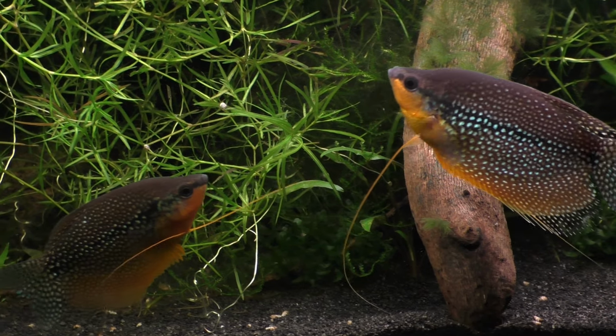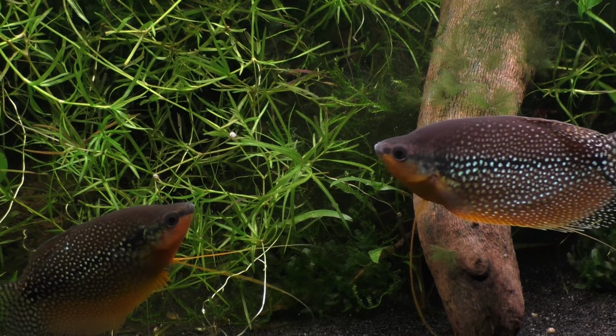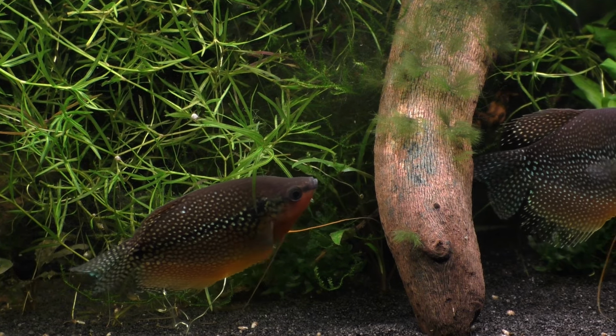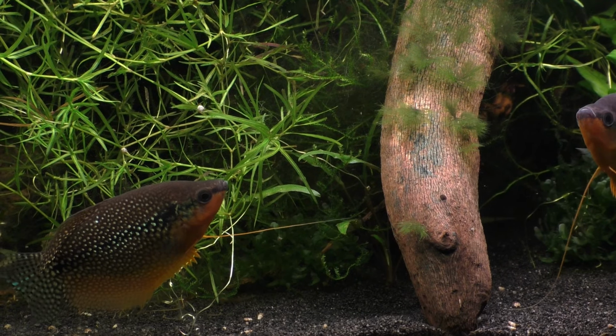They also do well with guppies, cardinal tetras, bristlenose plecos, and amano shrimp. But I'm not sure that I'd trust them with smaller shrimp, such as cherry shrimp. And obviously, you'll want to avoid keeping them with large, aggressive fish like cichlids.